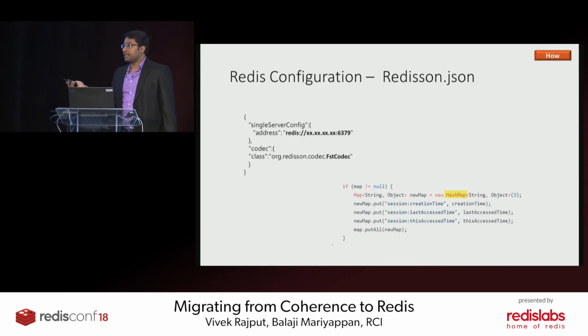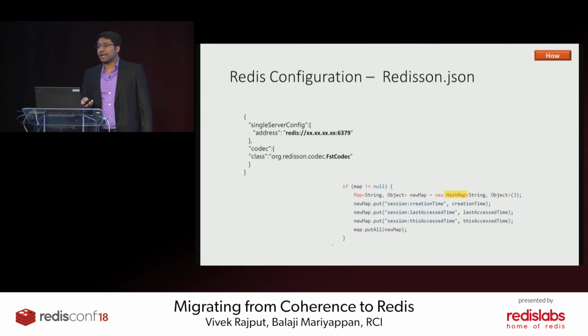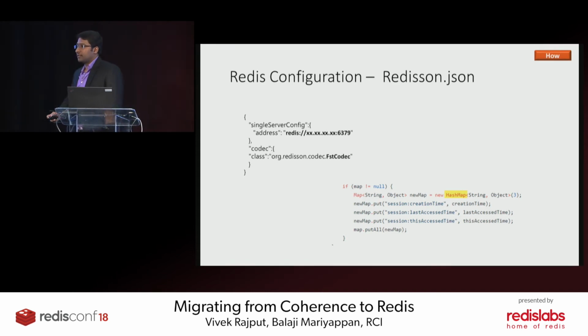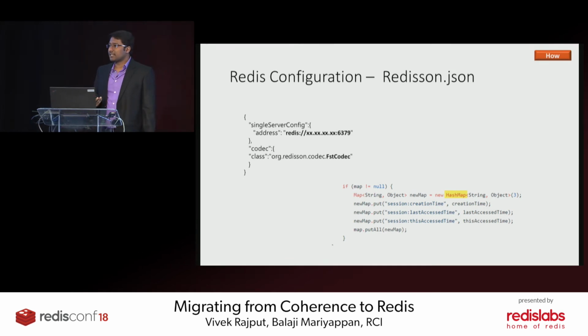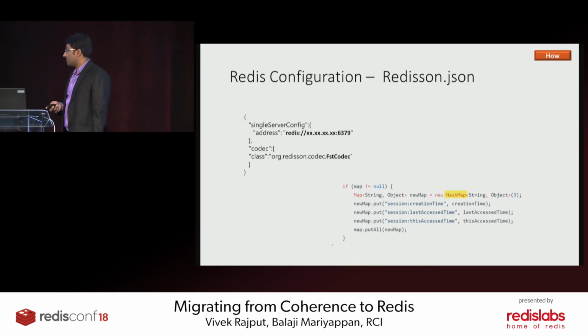This is a simple configuration which I have done in Redisson. As I said, my demo is with a single server config. I just gave the address of my Redisson server, and said which codec I am using. The codec is responsible for your serialization. Redisson has support for various codecs, depending upon your application. We use the fast codec, which promises to be 10 times faster than the normal Java serialization.